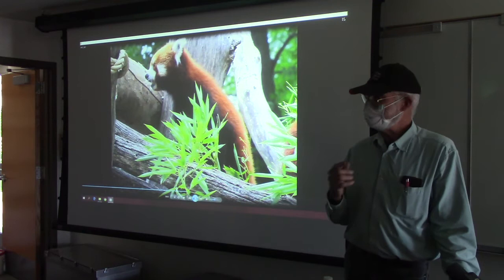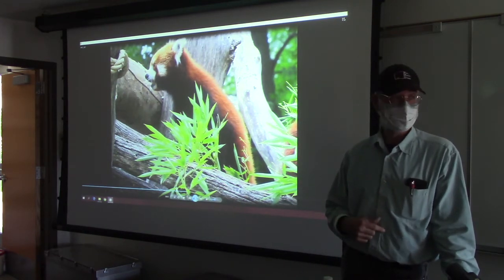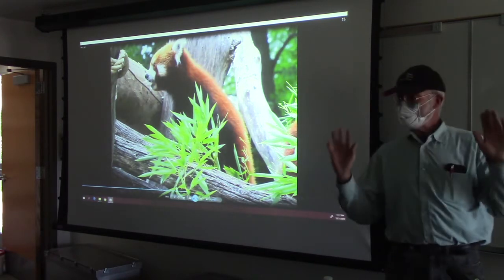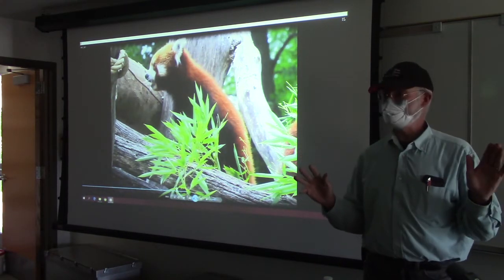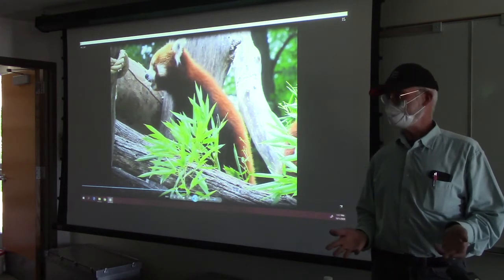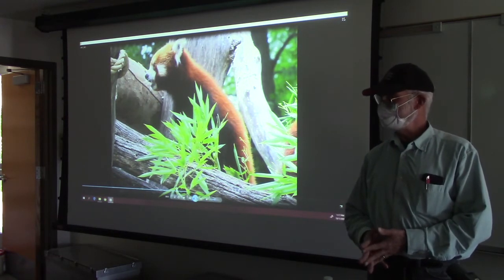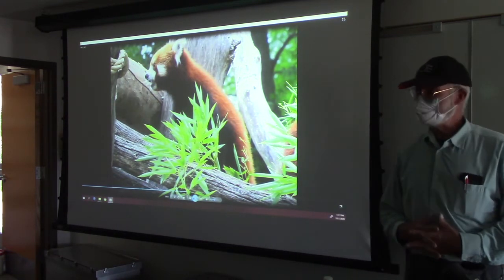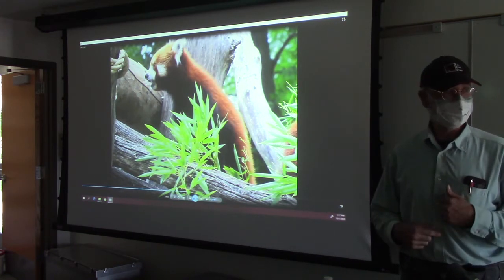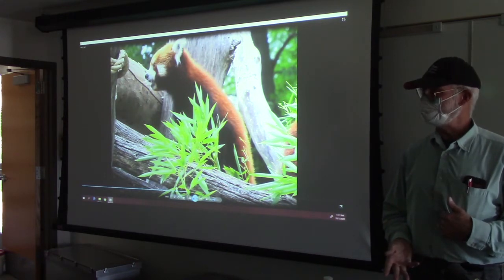Bears have a GI tract which is really short. Carnivores have really short GI tracts. Herbivores have really long GI tracts. Why is that? That's because protein is easy to digest. Plant material is very hard to digest. So if you want to digest plant material, it has to stay in your GI tract a long time so that you have more chances at absorbing any nutrients out of it.